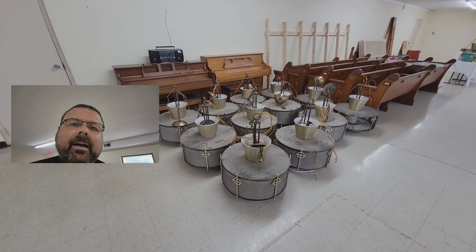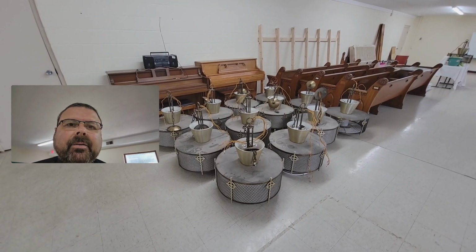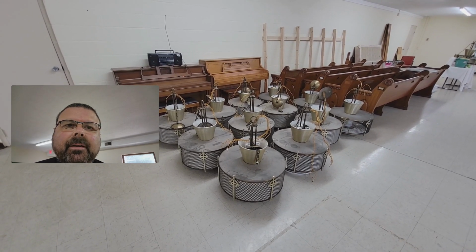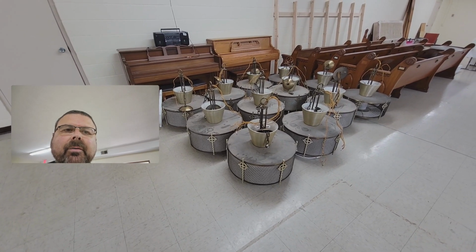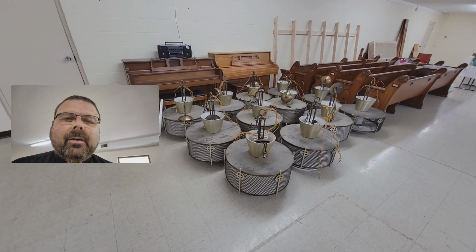Currently, I'm in the north room of the Activity Center, and here you can see some of the items that are temporarily removed from the church in order for us to work on the renovation. And in front of me, of course, you can see the chandeliers. These have been removed for cleaning, and I think they're all working fairly well.